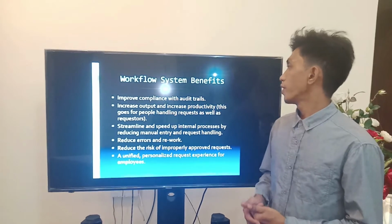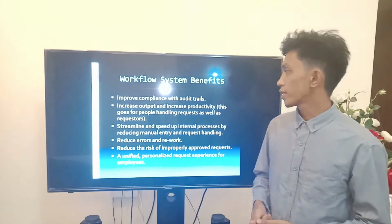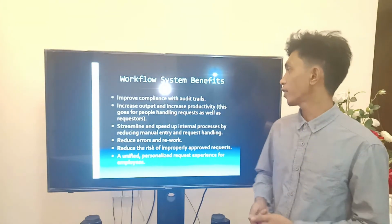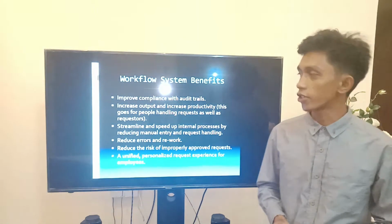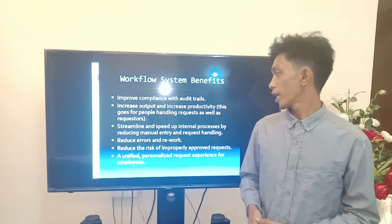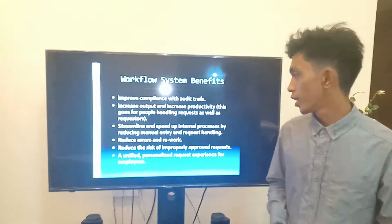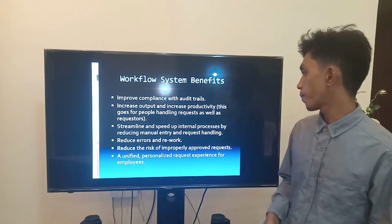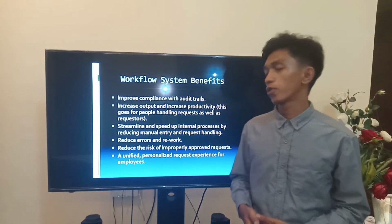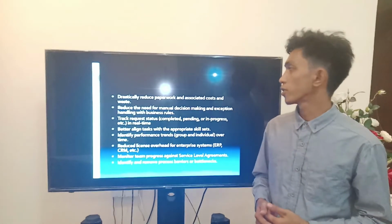Workflow system benefits. Improve compliance with audit trails. Increase output and productivity. This goes for people handling requests as well as requesters. Streamline and speed up internal processes by reducing manual entry and request handling. Reduce error and rework. Reduce the risk of improperly approved requests. A unified personal request experience for employees. Drastically reduce paperwork and associated costs and waste.